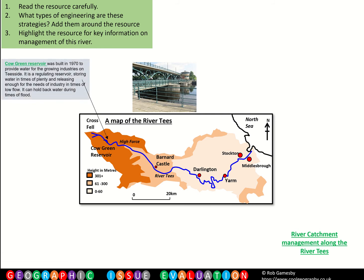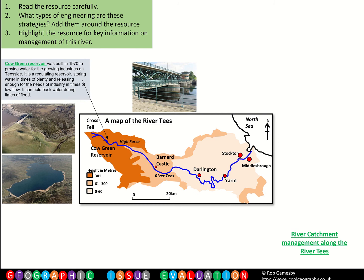So way out west in the basin, upstream, the highest upstream bit of management is Cow Green Reservoir. That was built in 1970 to provide water supply, but it is a regulating reservoir, which means it holds water back when it rains a lot, and that can regulate the flow of water within the river. So you can manage flooding from that. You can see some images of that there. It was a large reservoir, and you can see the dam that holds that back on both of those images there. Big wall of concrete and steel.